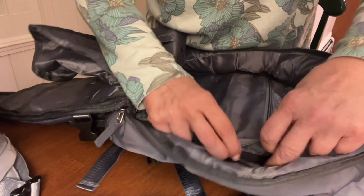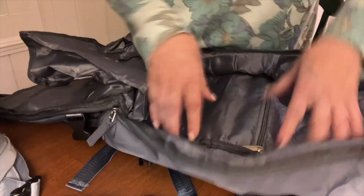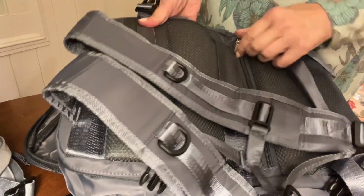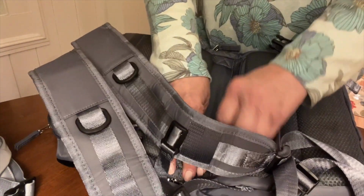I like the design of the battery port a little better because the battery port is located inside a zippered area, and I think this actually kind of keeps it safer. It's not just kind of rolling around in your bag. You have an external pocket for your computer, also well padded. It has a pocket in the back for your documents and passport.